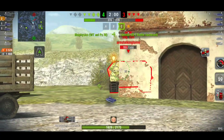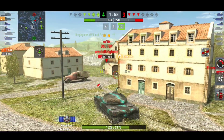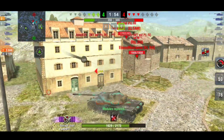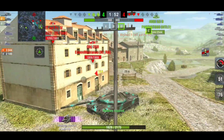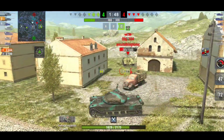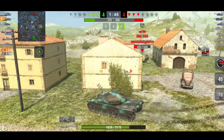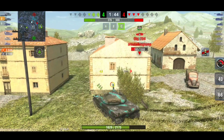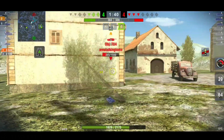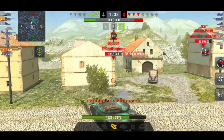So he is now safe. He might get shot once from this Object 704, but he is going to get a nice bounce there. But he's now on a reload, so he's going to have to push. At this point, it's a 3 versus 3. Pushing this Object 704 is the best option he can do, especially as we know that there are no more campy tanks on that top, because the waffle, I believe, dropped down.